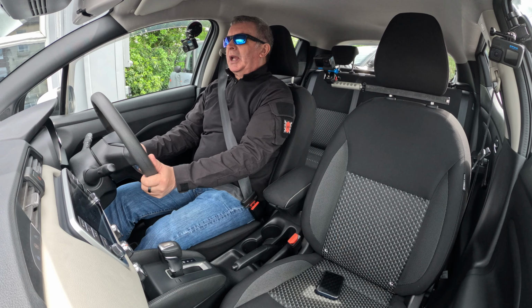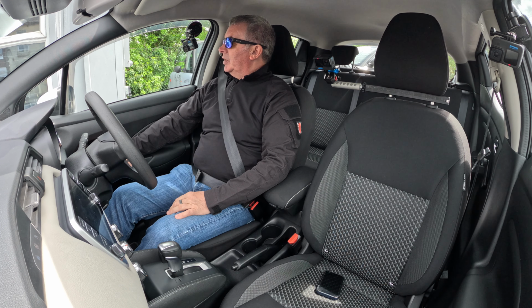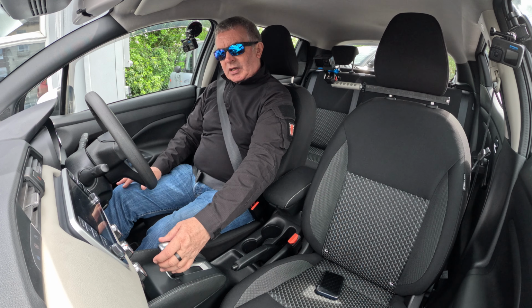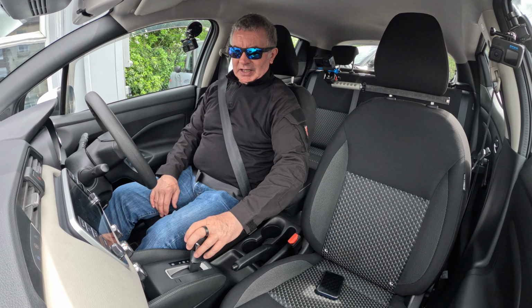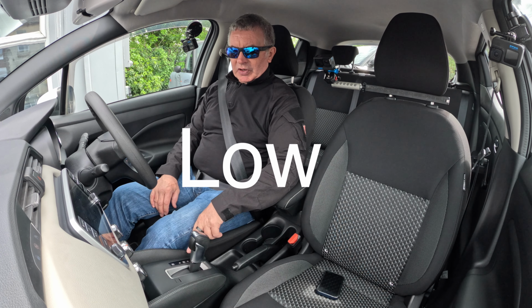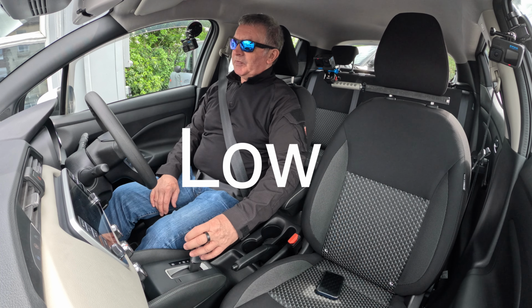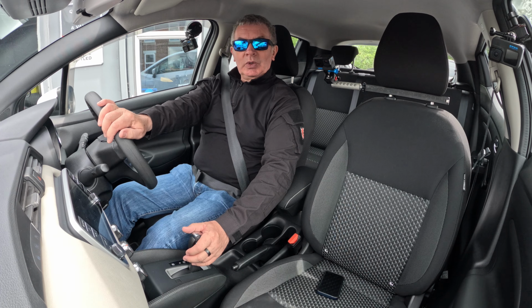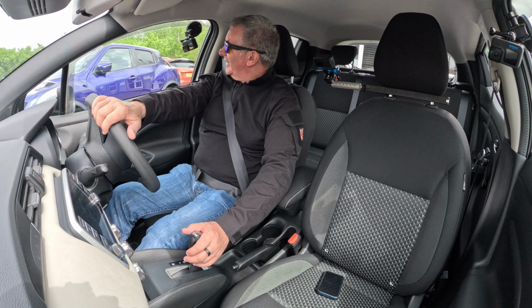There we go, we've got height and reach adjustable steering wheel, electric door mirrors. We'll just set those before we set off. Get the door handles in, yep, that bit wide. Put on the brake, into drive. You've also got L here. You've got park, reverse, neutral, drive and L. I'm assuming that's just to hold it in a low gear. I've never looked. We'll never need it. Not interested what it does.